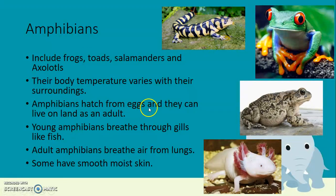Amphibians hatch from eggs and they can live on land as an adult. Actually, the eggs are usually under the water, and then once the amphibian grows, they can live outside of the water. Young amphibians breathe through gills like fish. So when the amphibian is small, and because it's living in a water environment, they breathe through gills. Once an amphibian is adult, they breathe air from lungs.